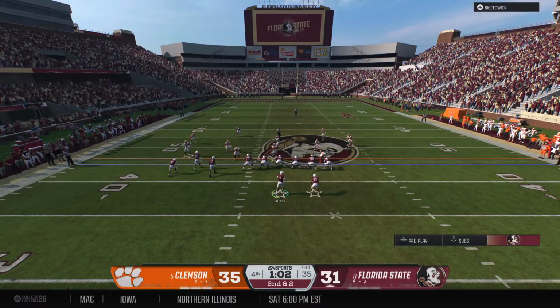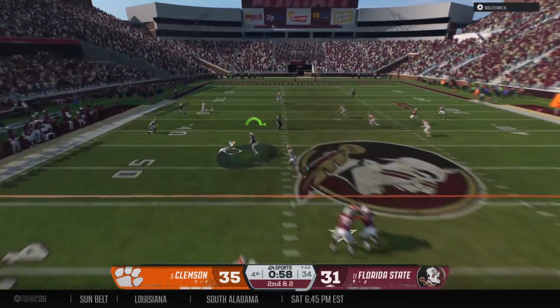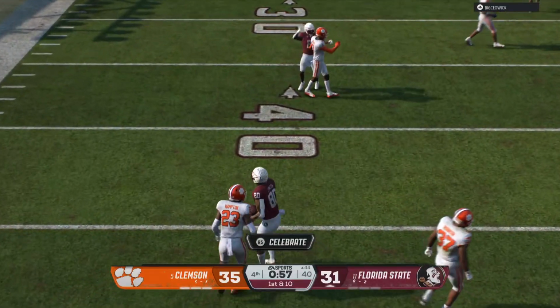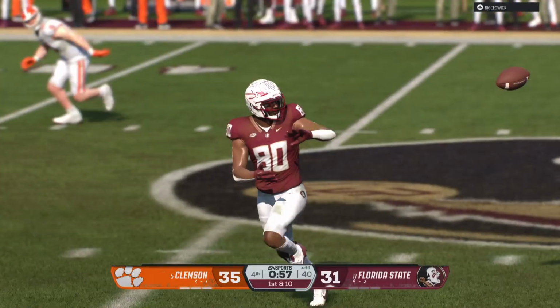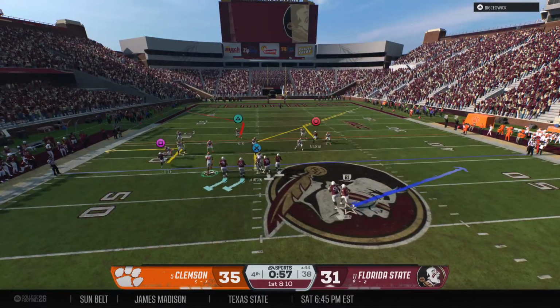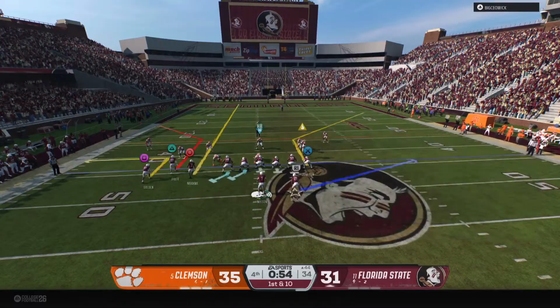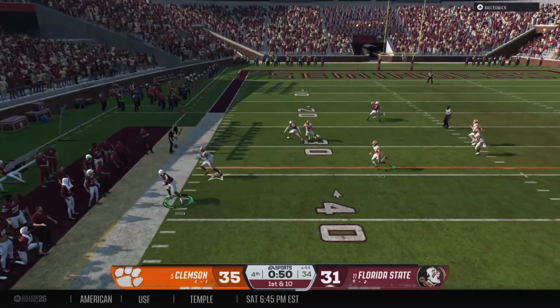The Noles will hustle to the line to crank the tempo. Wide open downfield. Not much after the catch, but it is good enough for a first down. Chris, you're only down one possession. This quarterback hasn't had the greatest of days, but I'll tell you what, a play like that, maybe it helps him start to string together a few in a row.